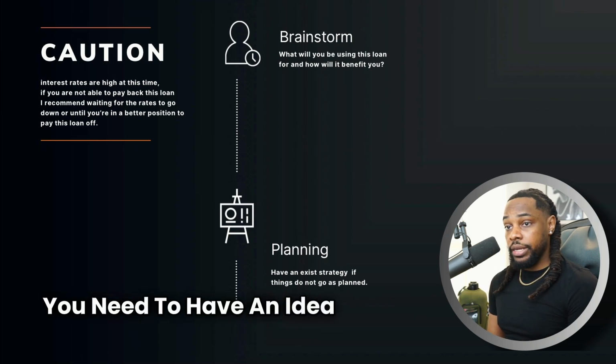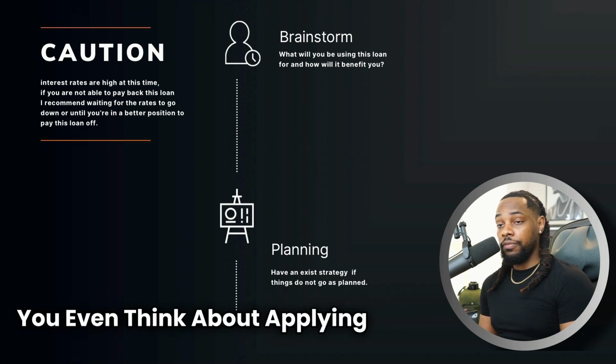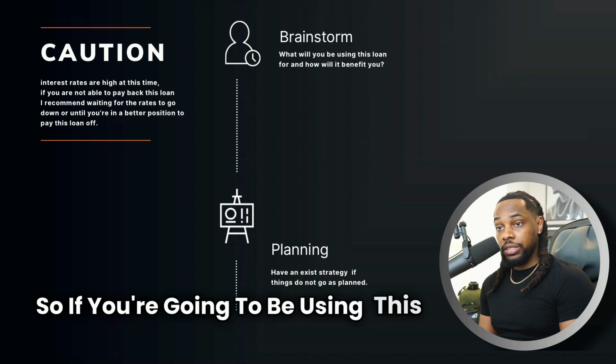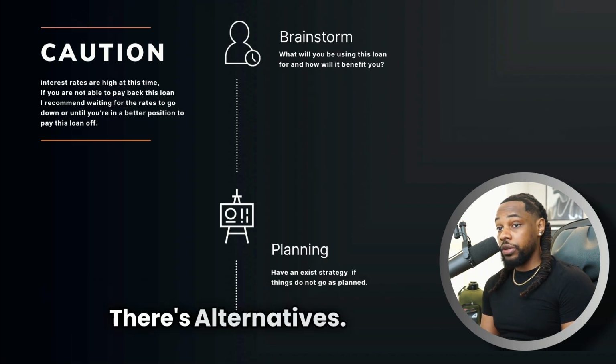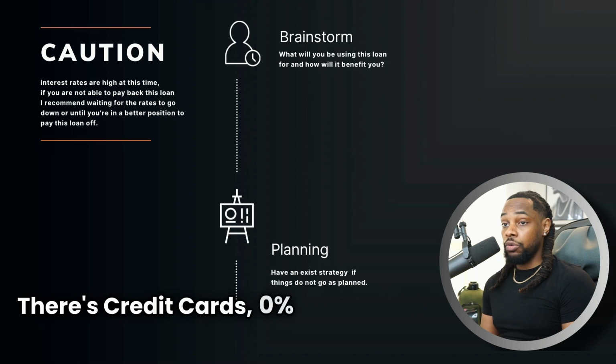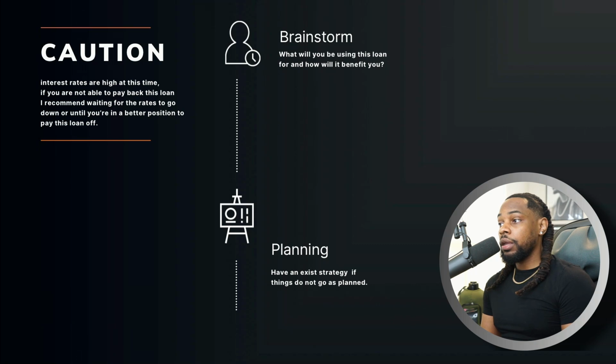Now, my recommendation: brainstorm. You need to have an idea about what you're going to do with this loan before you even think about applying for it. So if you're going to be using this loan for business purposes, my recommendation is to leverage business credit. There's alternatives. There's credit cards, 0% APR, balance transfer cards if you want to move some stuff around.